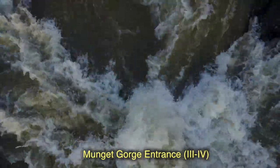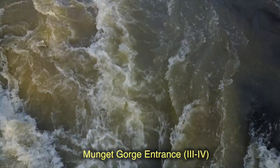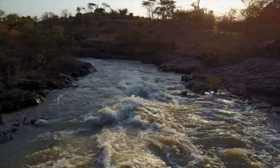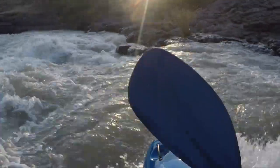First big rapid, looks like a good 3, almost a 4, a big wave to punch through. See how it goes. I'm gonna try and go on the right side. A little weaker there, but it is. Big, steep wave.